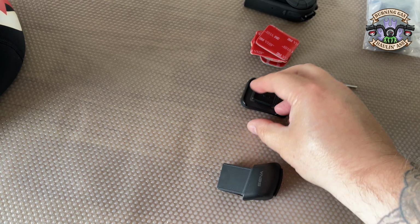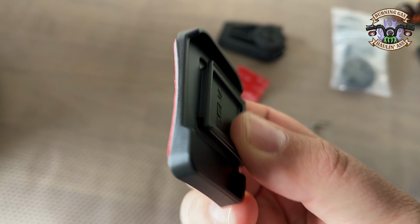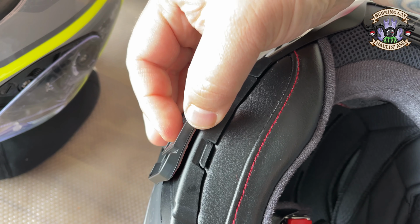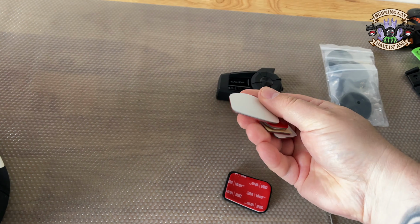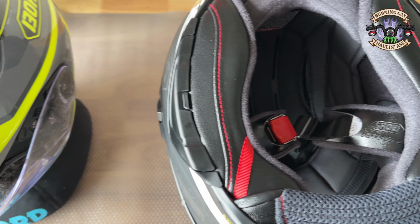And they also give you the option if you want to go the 3M route, which is basically you can take one of these pads, stick it right here, puff it out with a bit more of 3M, which they give you here, and then remount your camera, so it's pretty simple.